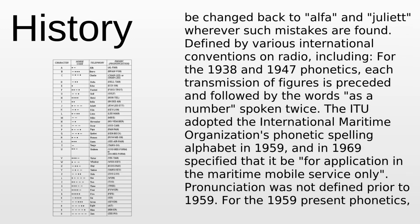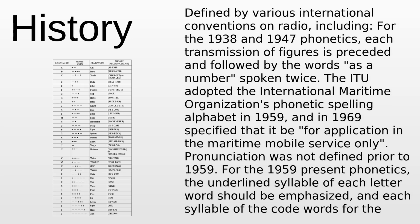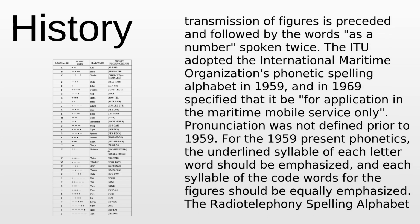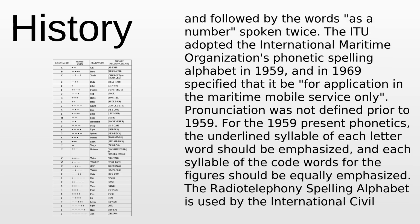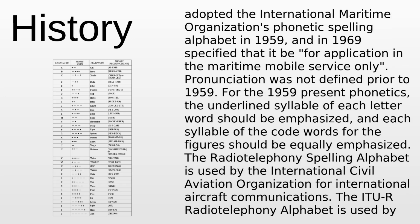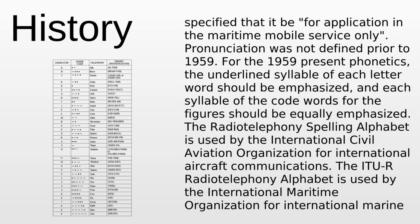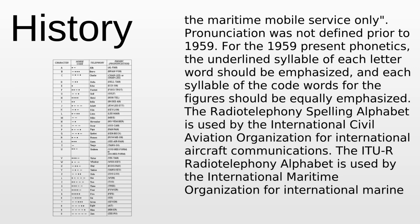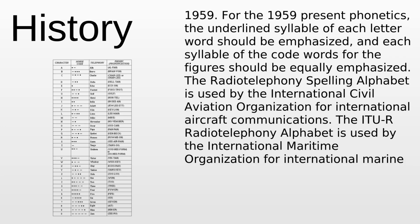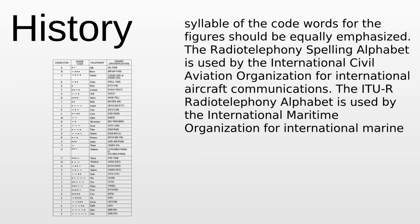Defined by various international conventions on radio, including, for the 1938 and 1947 phonetics, each transmission of figures is preceded and followed by the words as a number, spoken twice. The ITU adopted the International Maritime Organization's phonetic spelling alphabet in 1959. And in 1969 specified that it be for application in the maritime mobile service only. Pronunciation was not defined prior to 1959. For the 1959 present phonetics, the underlined syllable of each letter word should be emphasized, and each syllable of the code words for the figures should be equally emphasized.